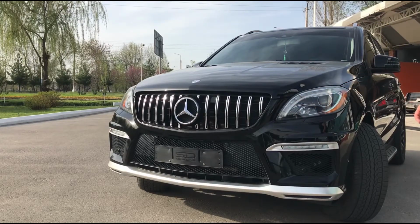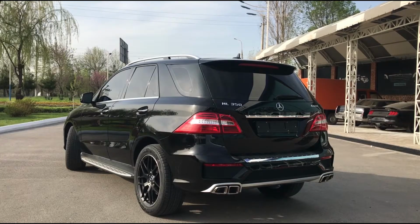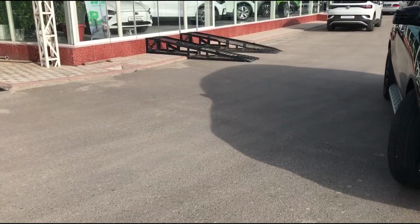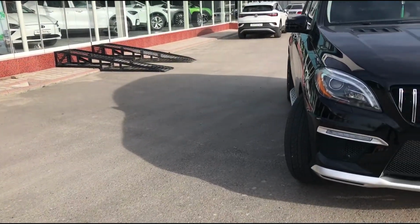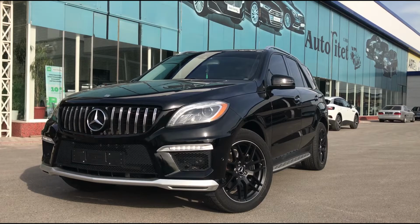For me, this is the last eye-comforting ML, especially in the black color with the black wheels and the tinted windows. It's very desirable. Front is aggressive, but it does not scream at you. It is very calm and restrained. No unnecessary lines, everything is very simple.